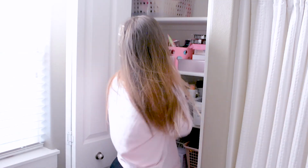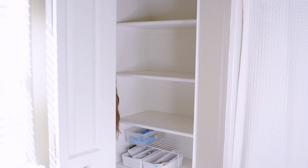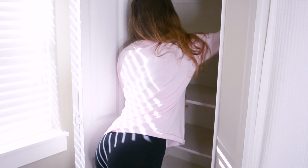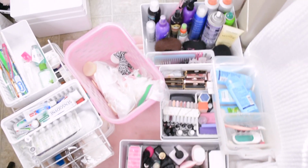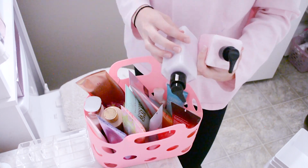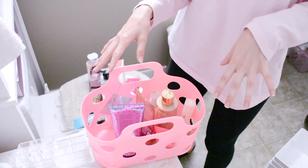So this is the big one here, the closet. So I'm just going to start by taking everything out of the closet. That way I can start organizing and getting rid of stuff. And I'm also just going to wipe down everything now that it's empty. So now that everything is out onto my bathroom floor, I can start going through all of it and getting rid of things. For the lotions, my method was just to pick out everything that I knew I wanted to keep, and then whatever was left over I got rid of.